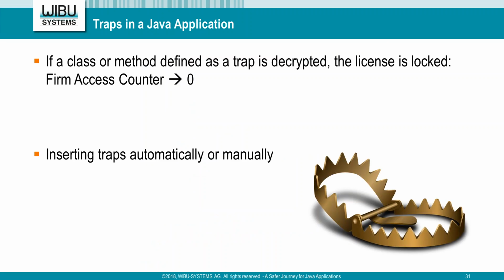Okay, now we will have a closer look at some special features in AxProtector Java. For instance, you can insert traps into your Java application. Traps are against hacking attacks where a hacker might try to decrypt all your classes and methods by brute force techniques. We define a trap as an encrypted class or method, and as soon as this trap is decrypted, the license is locked. Formally, the so-called firm access counter is set to 0, and only you as an ISV can unlock the license again.